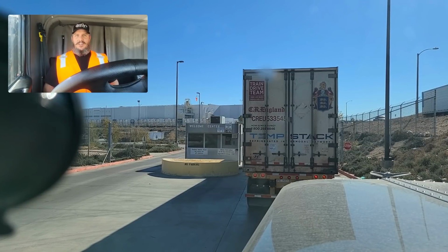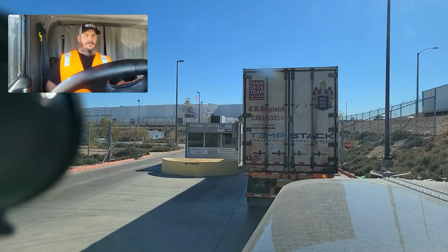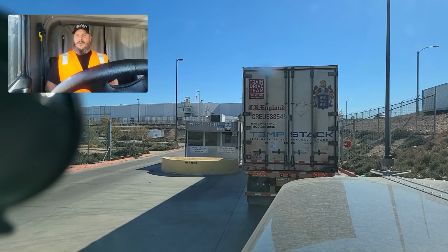We'll get checked in here at some point. I'm a little concerned because there's like a little clock thing up in the window that says closed. I wonder if they're on break. I don't know. No, there's someone there. Oh well, we'll get in whenever we get in, and I'll check in with you guys once I know whether or not I'm going to get loaded in a timely manner, or if it's going to be a long one. We'll check it out. Check back in with you guys in a little bit.